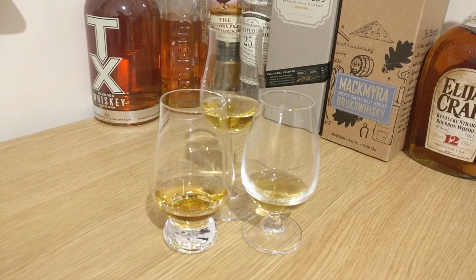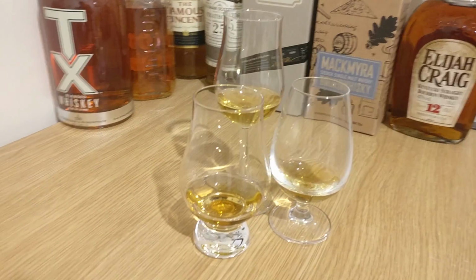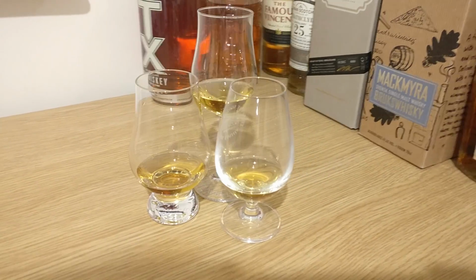Category 4, the tulip glasses. For this category, I've put a couple together that maybe shouldn't be together, but for me, these are assessing glasses. It's what I put whiskey in when I really want to check out its nose and its palate and make notes on them.